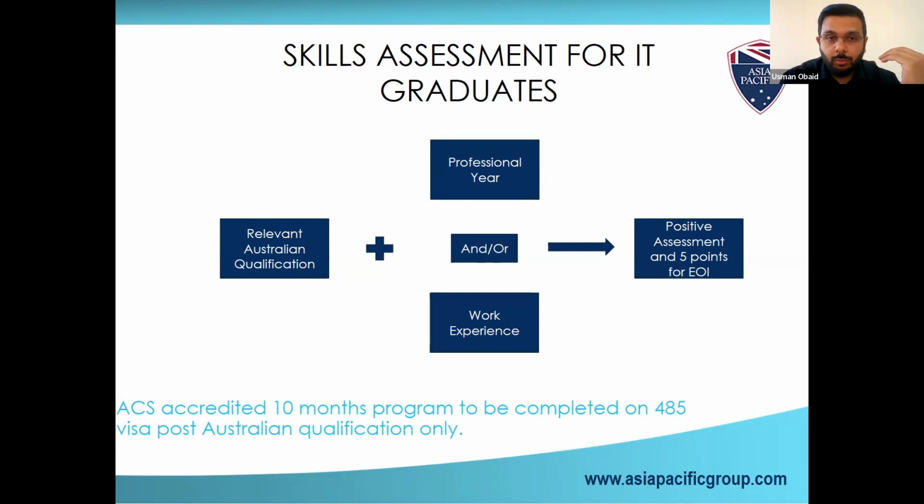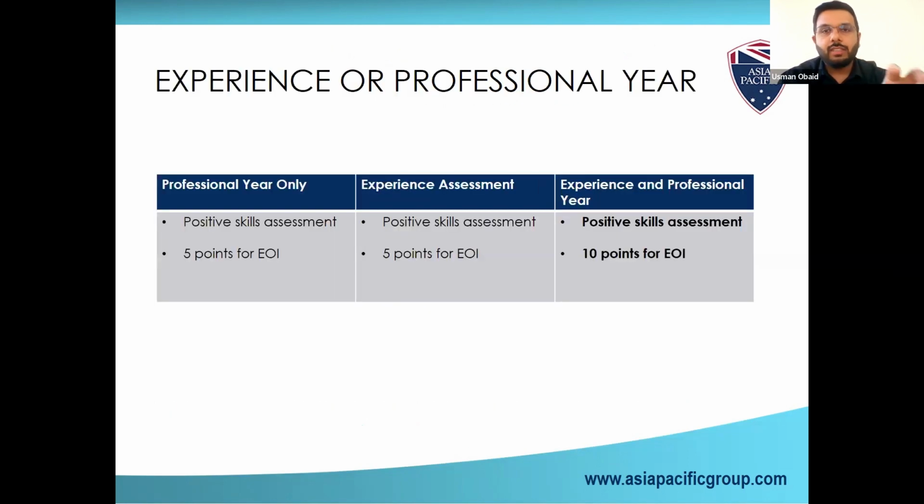Now, if you're doing a professional year or work experience, based on that you get a positive skill assessment and you get 5 points on top of that. This is a simple way of understanding how the points work. If you've done just a professional year, you'll get 5 points and a positive assessment. If you've done experience, you get a positive assessment and 5 points for experience. But if you've done experience and professional year at the same time, you get 10 points.